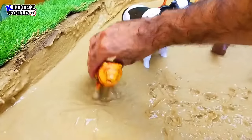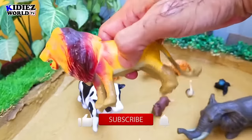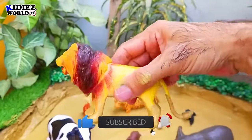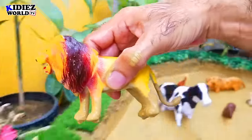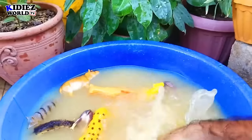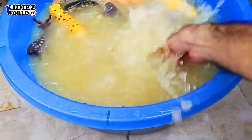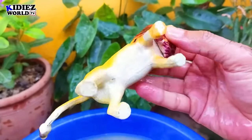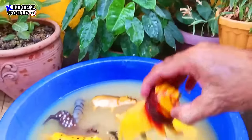And the next we have is a lion. Lion is the king of the jungle, the king of the forest kingdom, with very sharp teeth and a very aggressive attitude. Lions are carnivorous by diet.